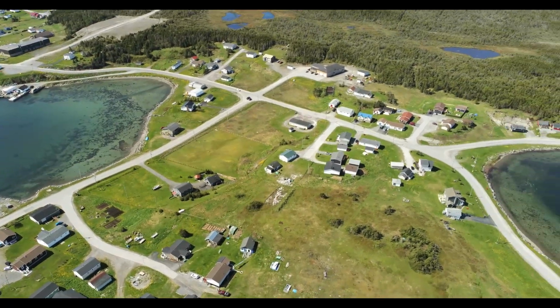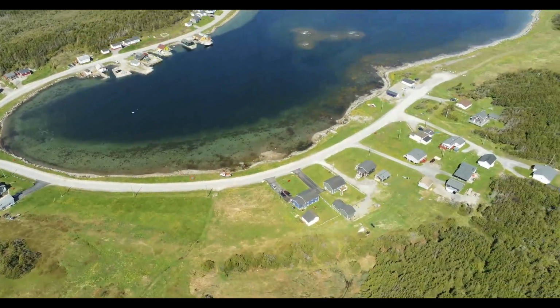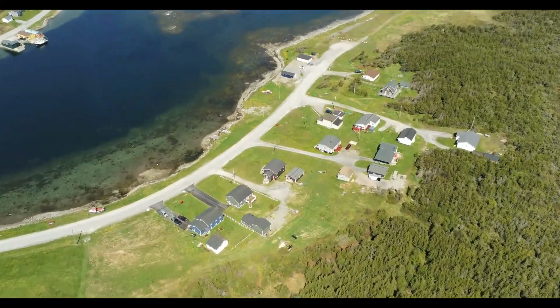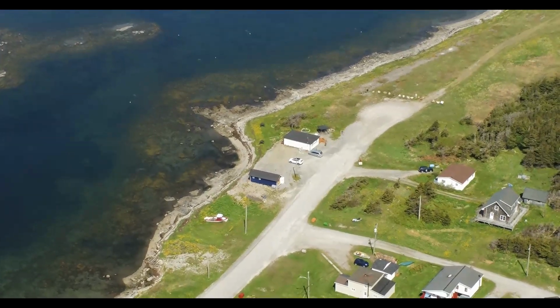If you're in Newfoundland this year and want some great off-grid hiking, well, do I have a place for you? Come to Choix on the Great Northern Peninsula. Find your way to the bread oven on Forest Road, and this is where you're going to start.